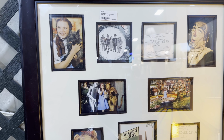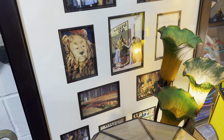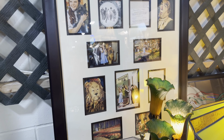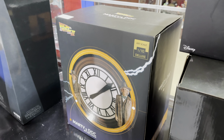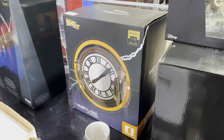So, Wizard of Oz is one of my favorite shows. Check this out. It's a pretty cool one. $188. If you love Back to the Future, Marty and Doc at the Clock. This is $449.99. That is pretty cool though. One thing that I really do like is vintage game consoles and stuff like that, and even older Nintendo memorabilia and Sega. I love that stuff. But Disney's also really awesome too.